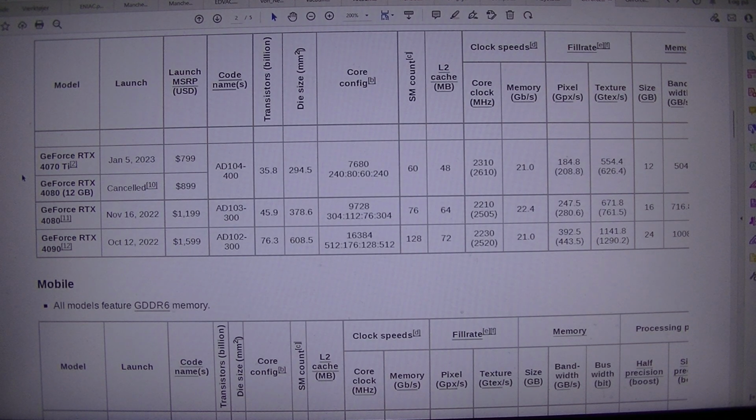$799, 7680, 192, 48, 60, 40, 2610, 208.8, 554.4, 626.4, 12, 504. GeForce RTX 4080 12 GB, cancelled.